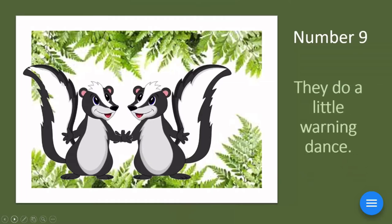Number 9, they do a little warning dance. If the stripes weren't enough, they'll do a little dance to let you know something bad's about to happen. They'll stomp their feet, they'll do a little dance. Sometimes they'll even go up on their front paws and do a headstand, show off. But yes, stay away if you see them doing that for sure.